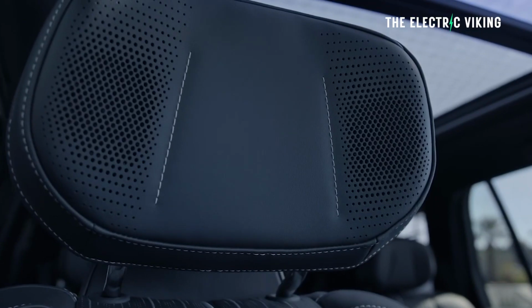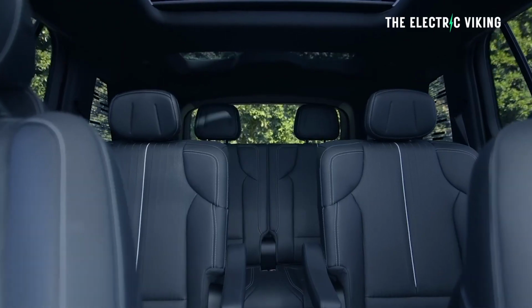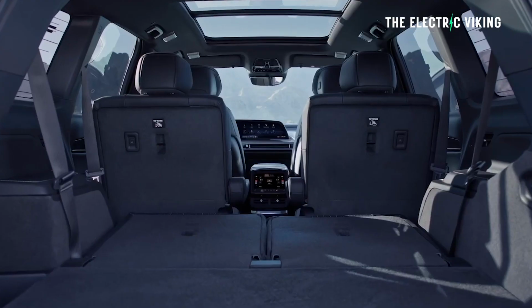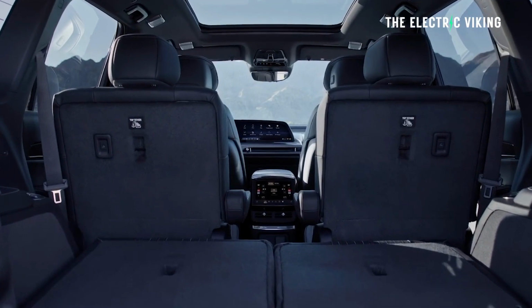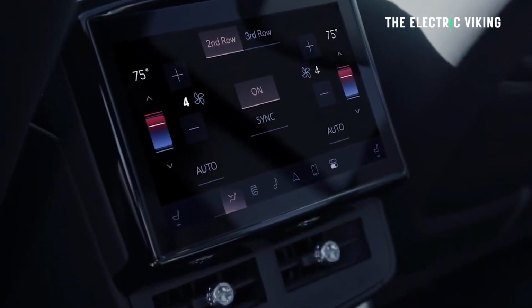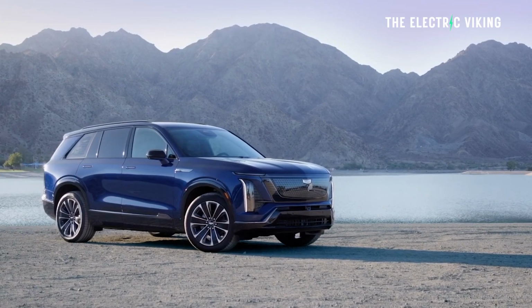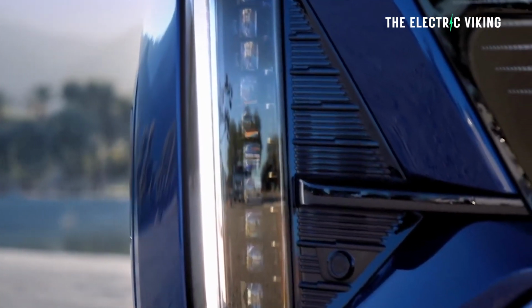It's actually a 3-row luxury crossover that sits between the Cadillac Lyriq and the Escalade IQ. And it's designed to appeal to families that might have, say, 3 children, 4 children, 5 children. It has a blend of technology, luxury, and space, and it's really going to rival something like the Kia EV9. Maybe a little bit more premium than the Kia EV9, but there's not a lot of offerings in this 7-seat area right now. So I think this could be a successful vehicle.